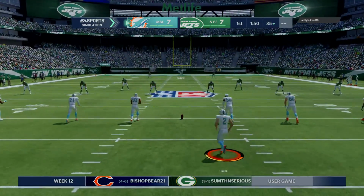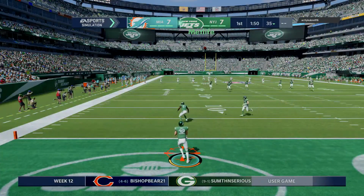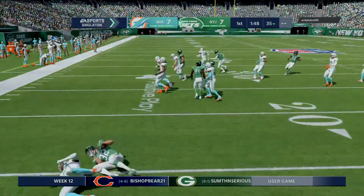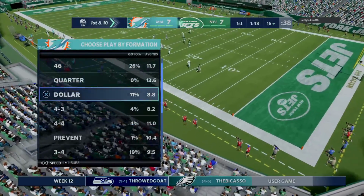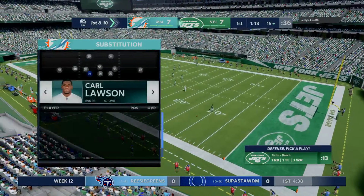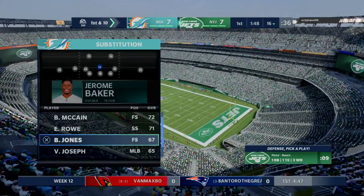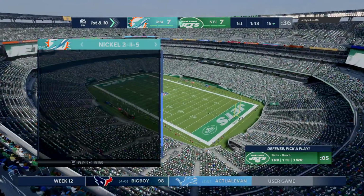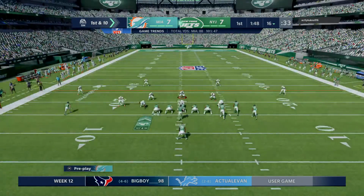So all even at 7 now as they kick it away. Fielded a couple yards into the end zone. And in hindsight, probably should have taken a knee, as he only gets this out to the 16-yard line. At their own 16-yard line. The New York offense taking over for their next possession.